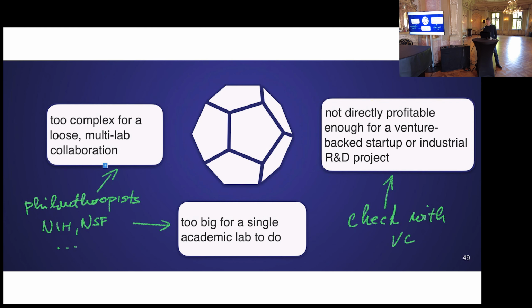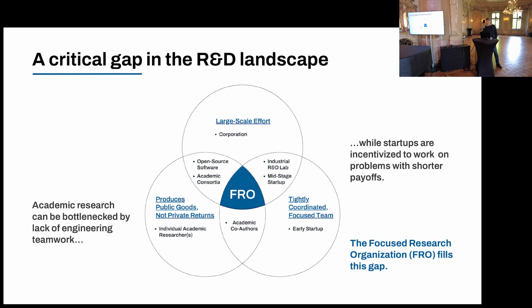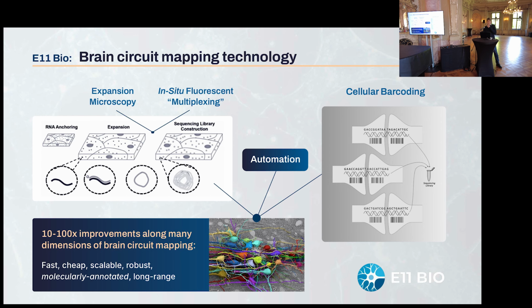So what makes a good FRO? We want to be maximally catalytic and pick projects that can't be done in academic labs and in the private sector because of profitability. And so the model that we settled for is 5 to 7 years, $30 to $50 million, 15 to 25 people, and as I mentioned, we've had a lot of unexpected success in getting some of these funded.